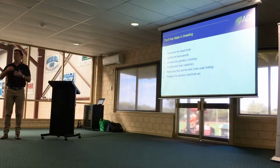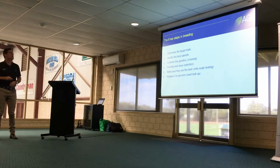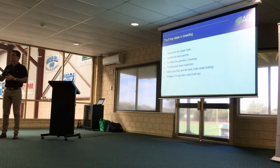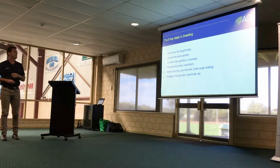So for example, if you're looking for a higher sprouting tolerance, you'd be looking towards S-stock or a Yippee type. So you cross that with some of your other wheat varieties that you're trying to bring up. Now you combine the genetics, so that's crossing in the glasshouse. Then you get all these crosses and you look at them all, and then you start deciding which ones look the best and are doing exactly what you want them to do. That part's called the selection.